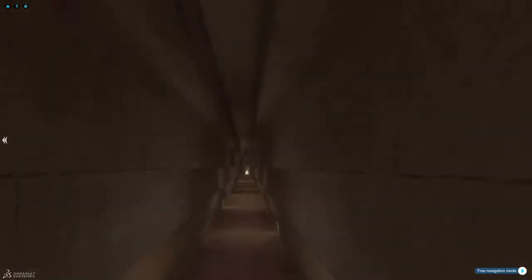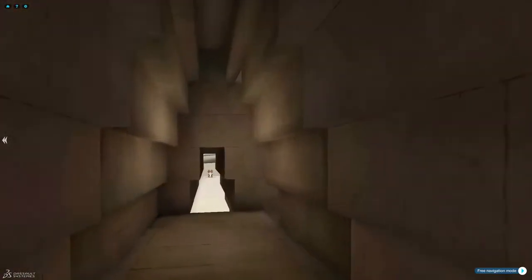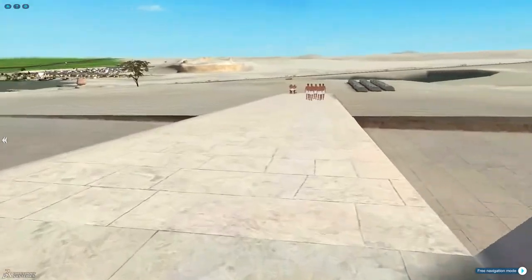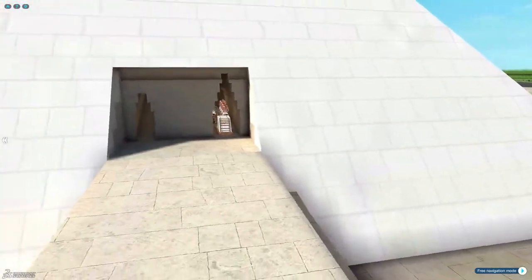This two-level ramp meant that a returning team with an empty sled did not impede the ones that were ascending with a new stone, so that no construction time was lost. Here we follow the journey of the workers and take the upper level of the ramp back down. Now here we are outside. The exit of the ramp is right beside the entrance.